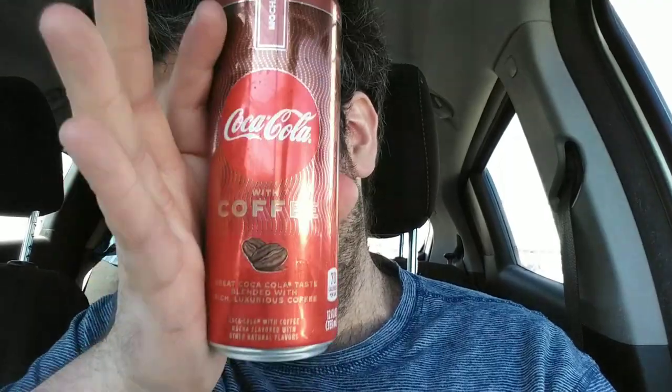It has like a dotted wavy background pattern. It looks pretty cool. I like the look of it. It's like a burgundy or a maroon type of color. It's like a brownish red where it has the mocha on top of it and stuff. So yeah, really cool looking cans. Definitely reflective though. So yeah, but anyway, I'll let you see it right quick.